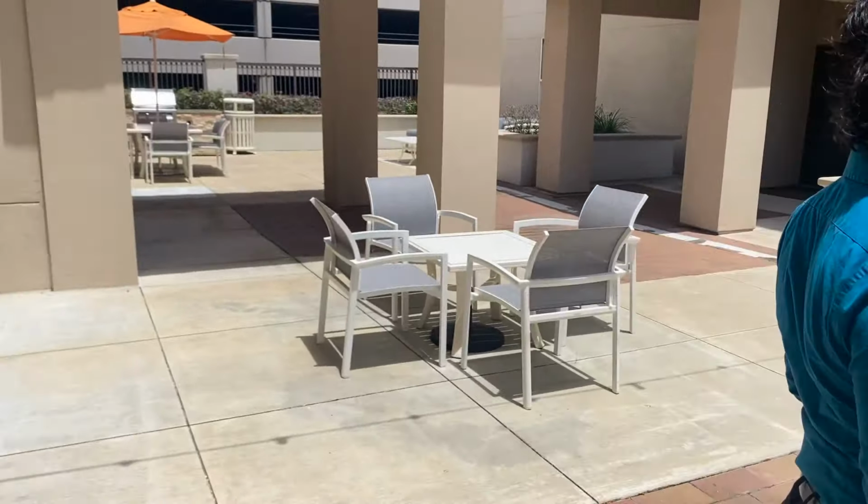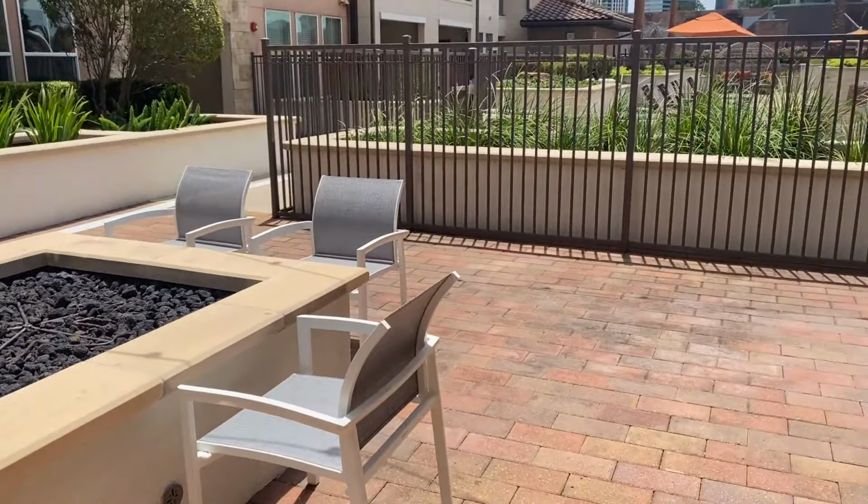Then you have your fire pit area. You can turn it on, light it up.